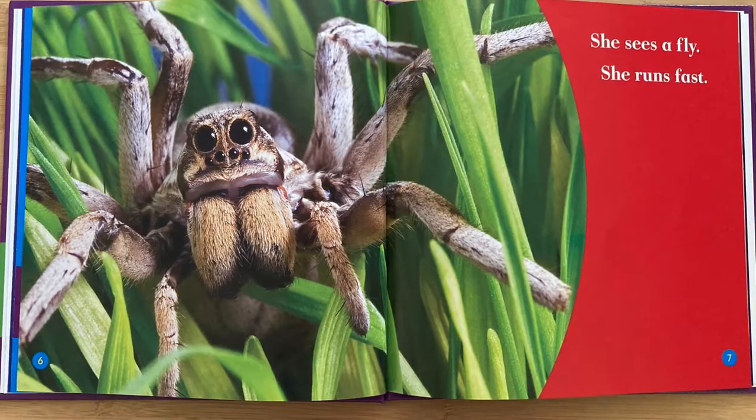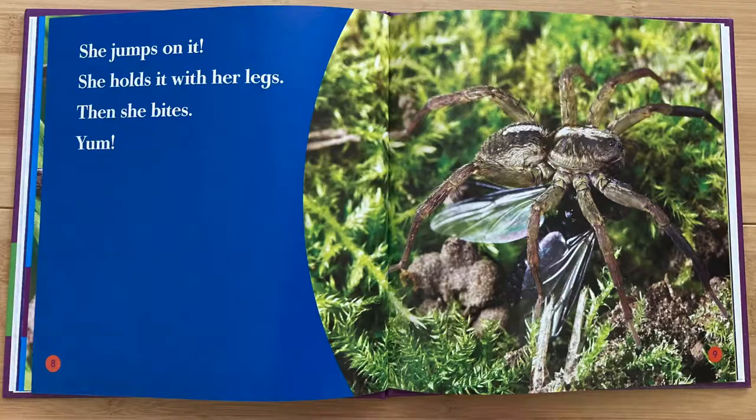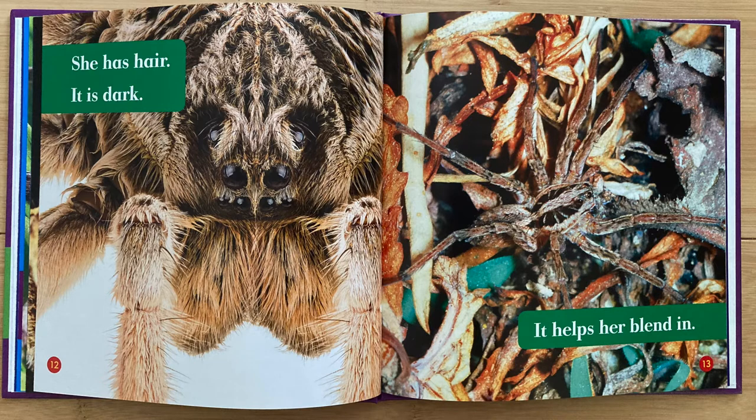She sees a fly. She runs fast. She jumps on it. She holds it with her legs. Then she bites. Yum. A wolf spider can see well, even at night. But predators can't see her. Why? She has hair. It is dark. It helps her blend in.